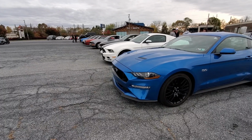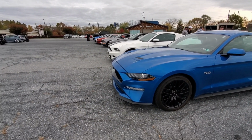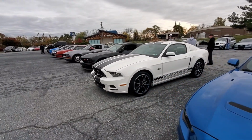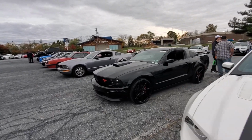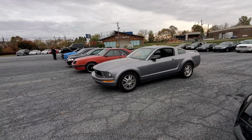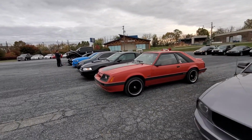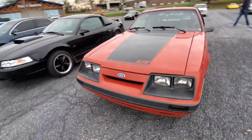I just showed you Ray's car, and I turned around and looked down the row here, and it's not really a straight row, but it's all Mustangs. And I'm not going to shoot all these and make this a strictly Mustang video, because that's not who I am. I love everything, but I wanted to at least walk down here and give you an idea of what all's here today. And yeah, you don't see many of these anymore. That's cool.